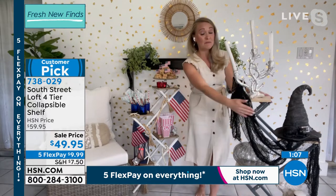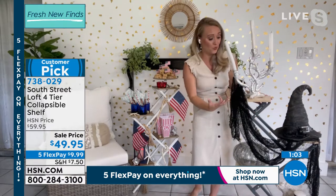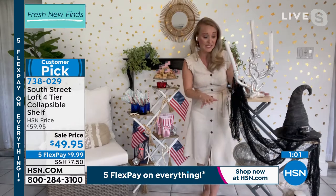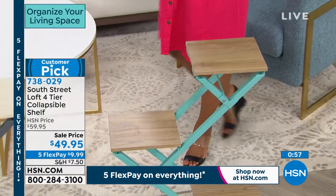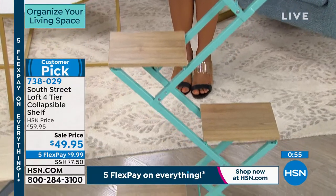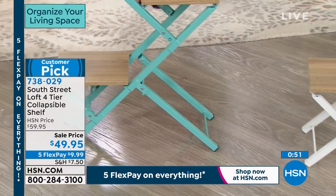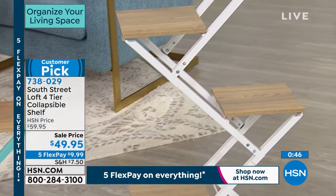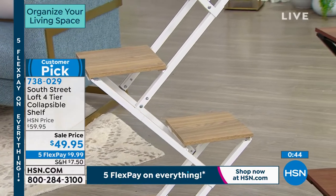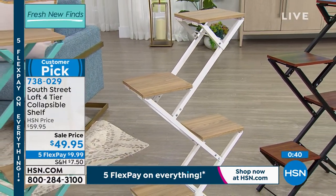It's made of real steel, has these beautiful inspired wood shelves that hold 10 pounds each, so 40 pounds total for each of these shelves. Again, customer pick, 5 stars across the board. Everyone is going crazy over these. And this zigzag design is very innovative. If you see this design out in the marketplace, most of the zigzag Z-shaped shelves like this do not fold and do not collapse. Oh, ours does.